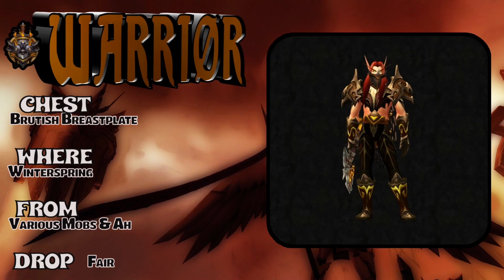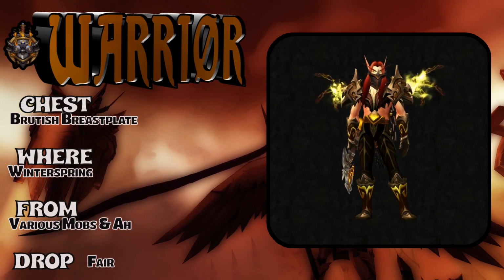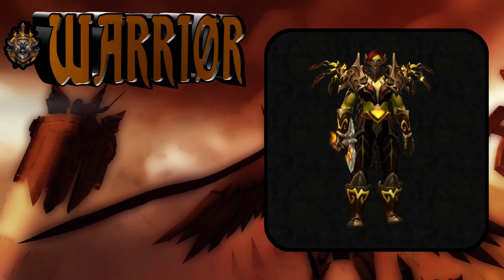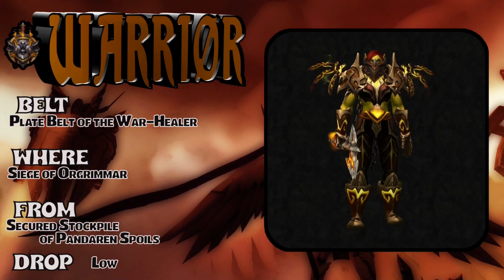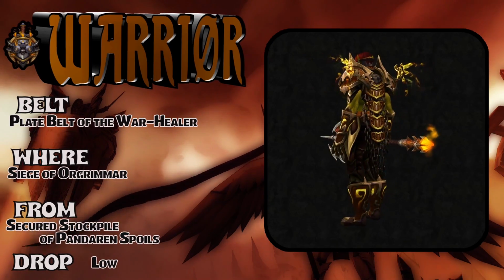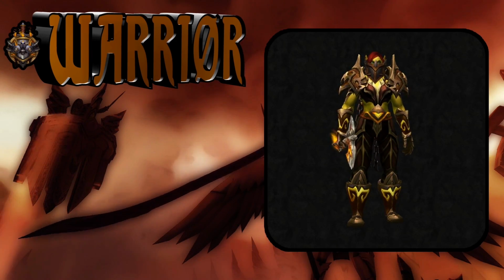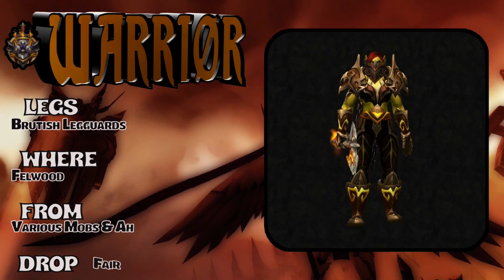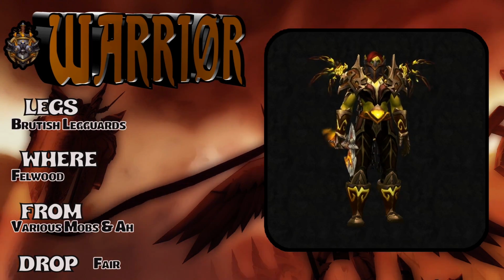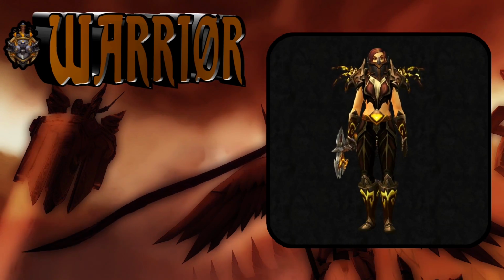The chest, switching to Vanilla WoW, various mobs in Winterspring, or you can check the local auction house to get the Brutish Breastplate. And the belt is straight out of Siege of Orgrimmar, kind of a low drop rate. Plate Belt of the War Healer. You can pick up the belt, though. A very, very easy pickup. And moving along, the legs, Brutish Leggings, Felwood, one of my favorite places in Vanilla WoW, various mobs, and the auction house, kind of a fair drop rate, not too difficult to pick up.